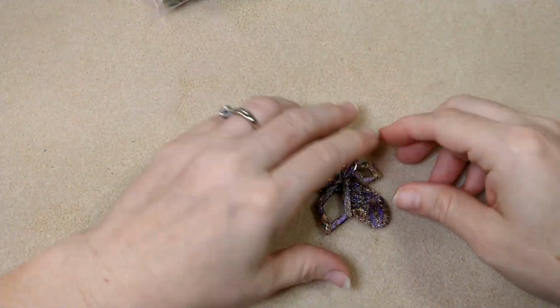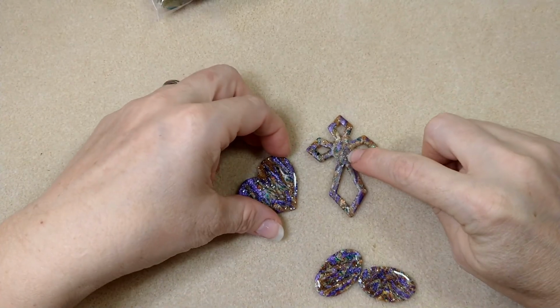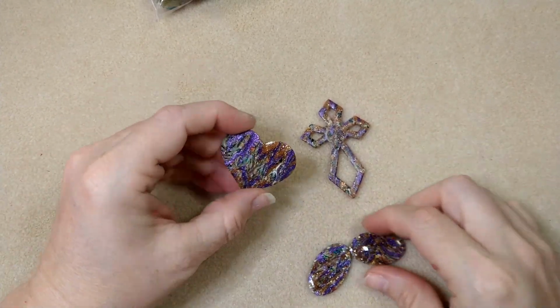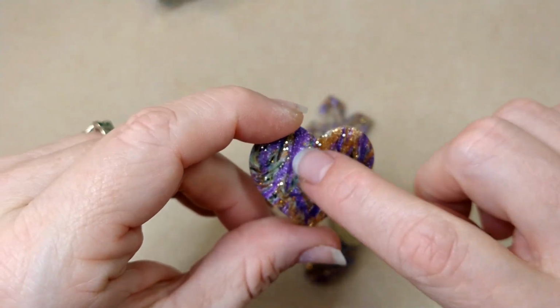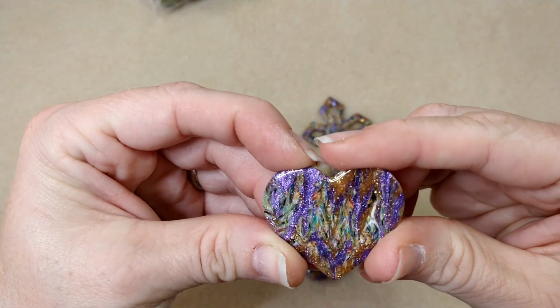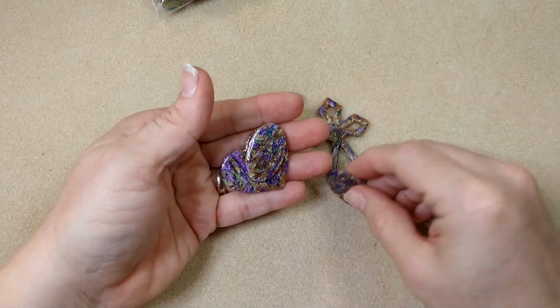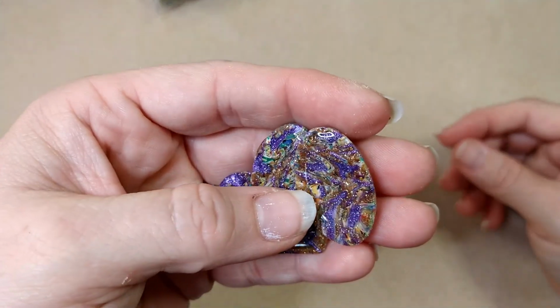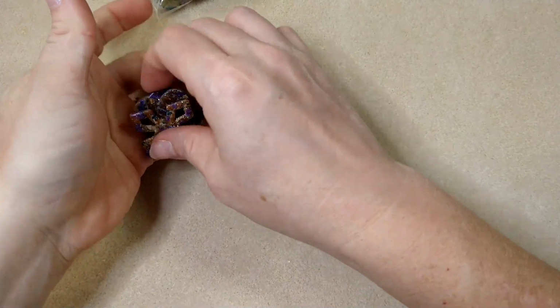Okay, then we have this set. I love this. Look at this beautiful cross. You could glue a rhinestone in the middle. And then there was this heart piece. And the metallic shimmer in there is just amazing. I don't know if that's a clay or what she's done to get that, but that's absolutely gorgeous. And then some earring findings as well. So, so pretty.